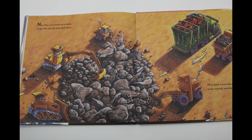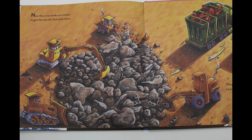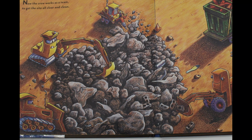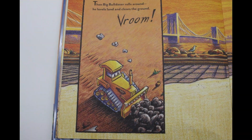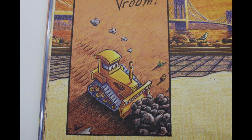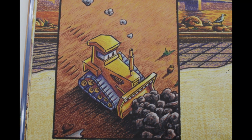Now the crew works as a team to get the site all clear and clean. They haul materials away to be reused another day. Then Big Bulldozer rolls around. He levels land and clears the ground. Vroom!